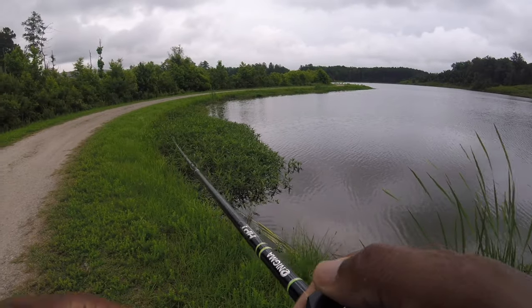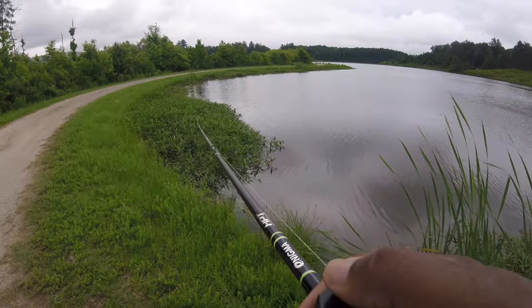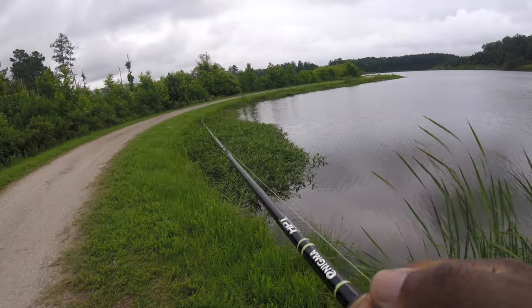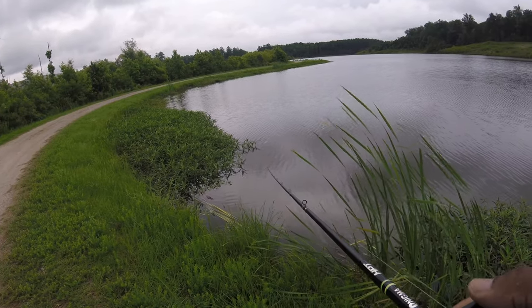I didn't bring any lipless cranks, any chatterbaits. I mean, any Bill Lewis's, which I'd rather be using right now, but this is going to have to do.